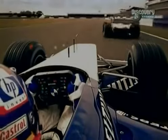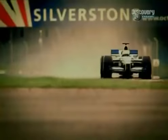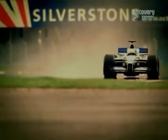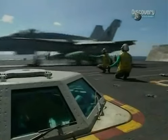On the starting grid, drivers just sit back and enjoy the ride. It's a great acceleration, actually. It's a big kick. As soon as it goes, all the way through the start into the first corner, the acceleration never stops. Launch control ends the first time the throttle is lifted. So by the first corner of the race, the driver is back in control. Just like the pilot in the Hornet, once airborne, he takes control.